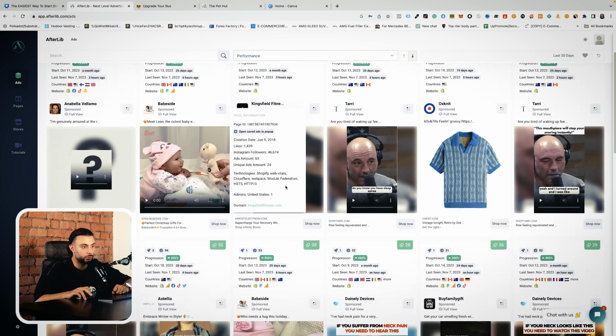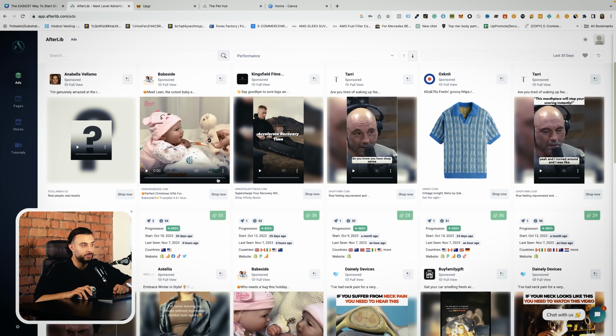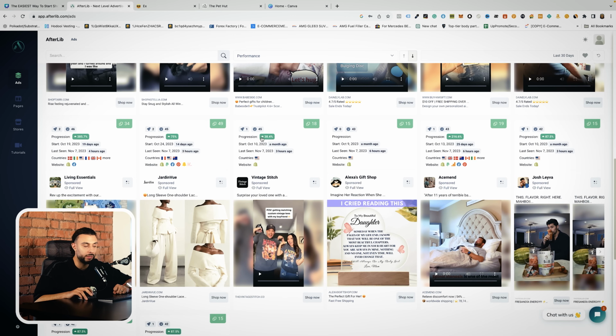You want to then scroll through these ads, and you're going to see here where it says progression. You want to find an ad that's got a progression of more than 300%. So you can see this one here has got 1,400%. This one here has got 850%. So any of these ads that meet those criteria of at least more than 300%, they are a perfect ad to start spying on.